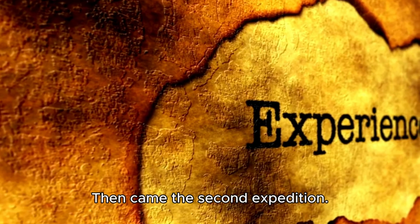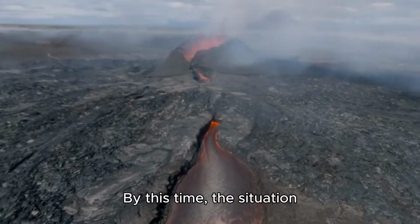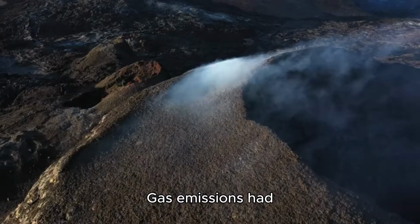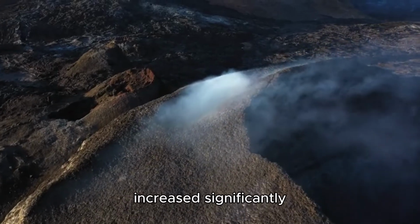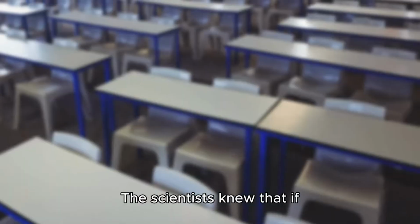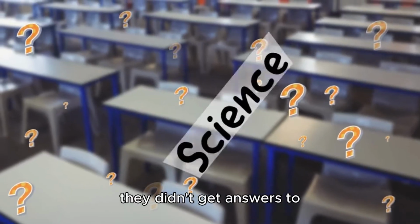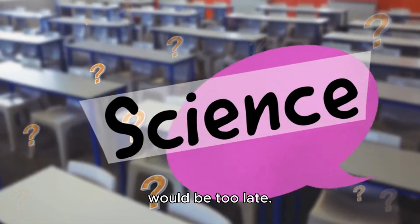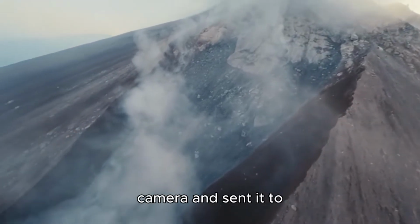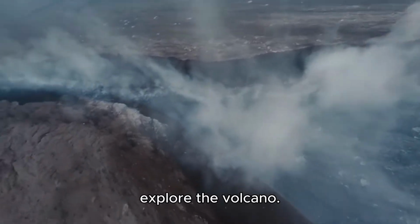Then came the second expedition. By this time, the situation around the volcano had become much more complicated. Gas emissions had increased significantly, and the lake of lava in the crater had become larger. The scientists knew that if they didn't get answers to their questions soon, it would be too late. So they equipped the drone with an even more advanced camera and sent it to explore the volcano.